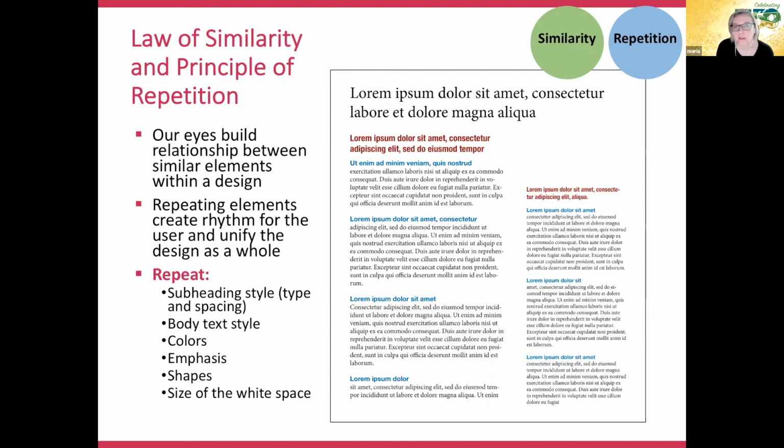Also, it's very important in graphic design to create repeating elements, to highlight similar hierarchy with repeating elements, to clue the users in on what type of information you are communicating. And you can, of course, create those repetitions through many different things like body text styles, subheading styles, color, emphasis, shapes, size of the white space. It's very important, actually, to keep the margins the same size, the spaces in between subheadings here. So this creates a feeling of harmony, and also users can see those patterns of similarity.